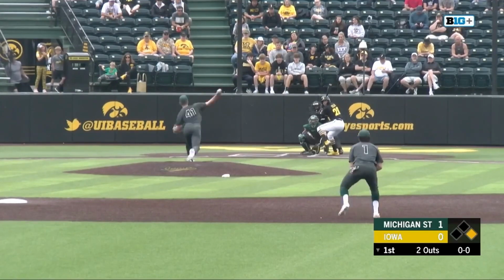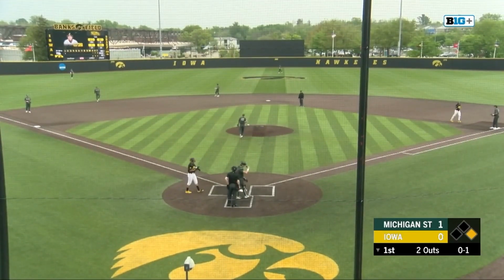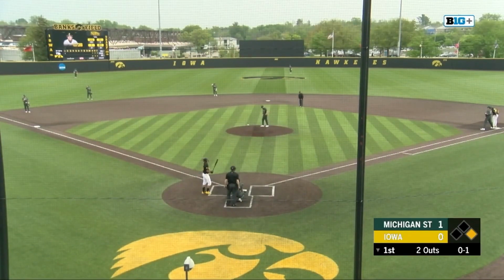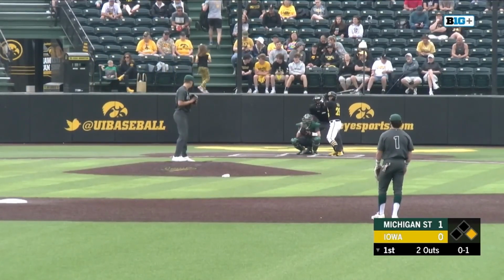Yeah, I bet. He smokes the first pitch foul. That carried well down the right field line. It'll find the parking lot. Raider with his first triple of the season as a Hawkeye. I'd be interested to see if that's his first career collegiate triple. I would be willing to think that it was.